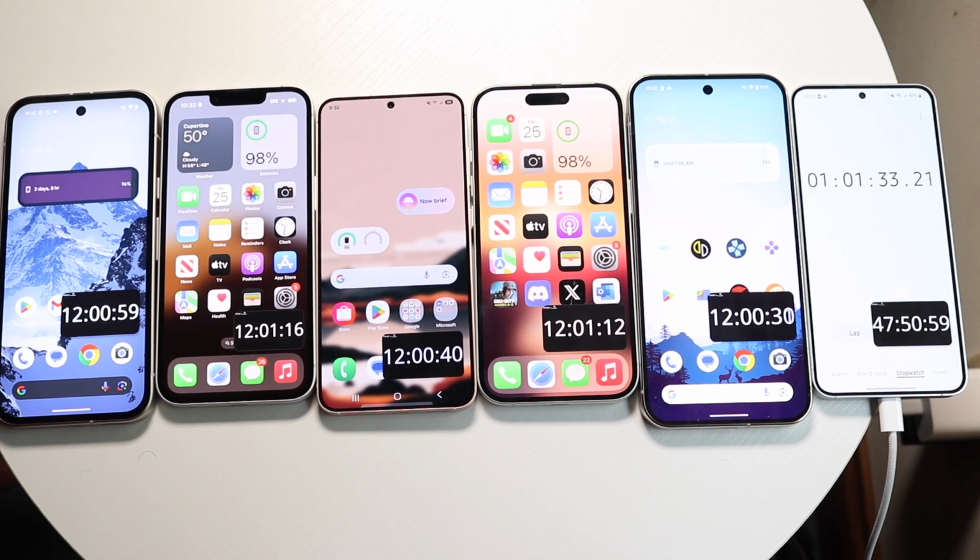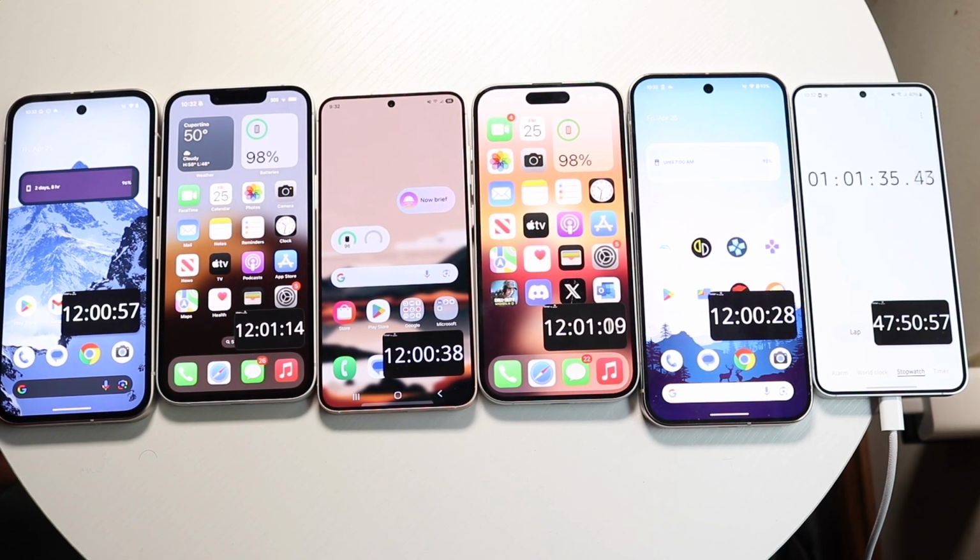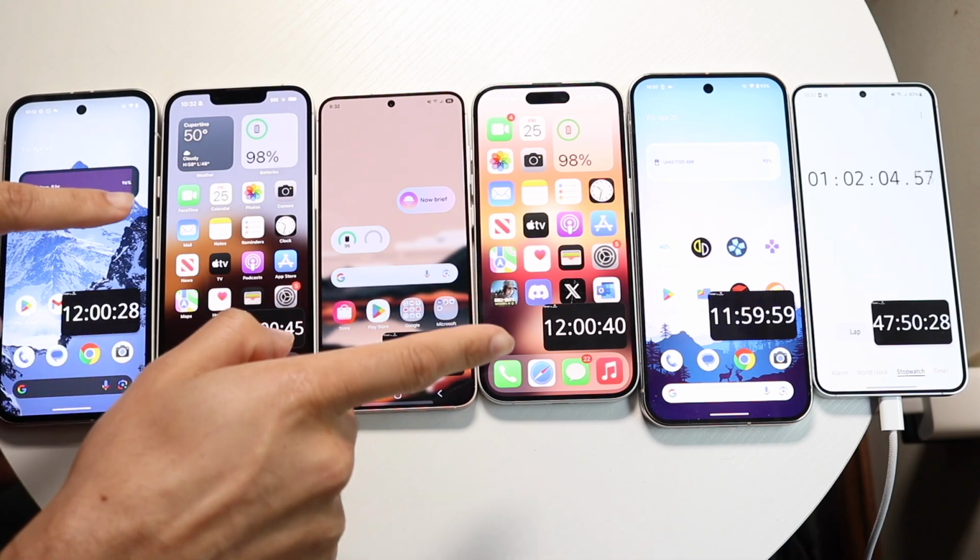We are now at the 1 hour mark, and you can see that the Pixel 9a is at 96%, iPhone 16e 98%, Galaxy S25 96%, my iPhone 16 98%, and then my Google Pixel 9 Pro XL 93%. So right now, my Pixel 9 Pro XL is doing the worst, which is kind of what's been going on. I would definitely say, in my personal opinion, the Pixel 9a is looking pretty good, but it looks like these two might already be in the lead.